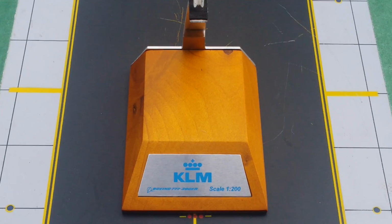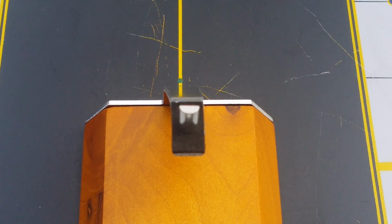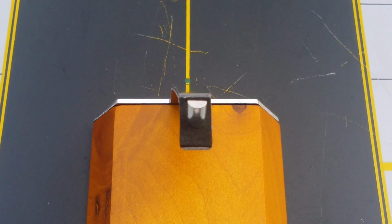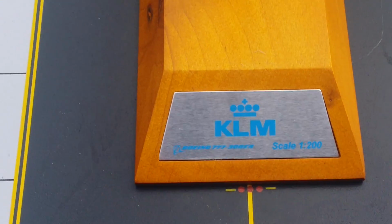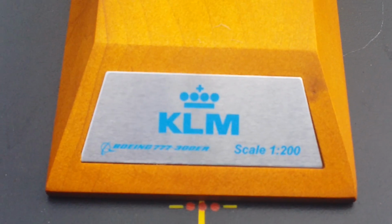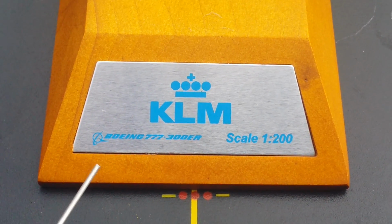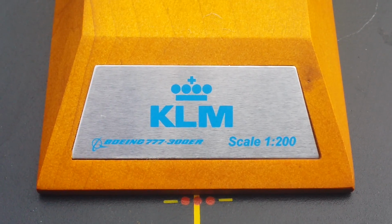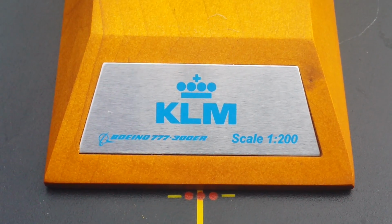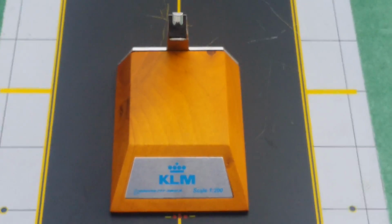Okay, everyone, this is the model stand that came with the model. That little pattern right there means that when you put your model on the stand, you don't have to worry about it being damaged or scratched. That's what that pattern's for, folks. And then you see the plaque right there with the KLM title, the logo, the aircraft type, and the scale model information on there. This is something JC Wings has been doing since 2013, and it really adds more value to the model.